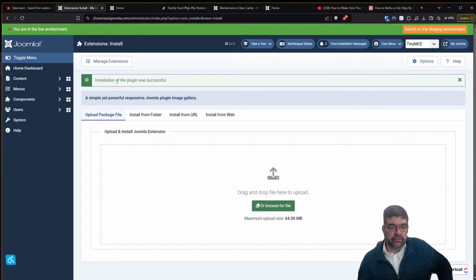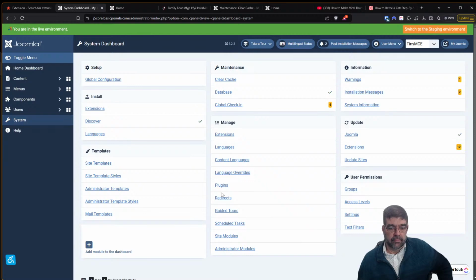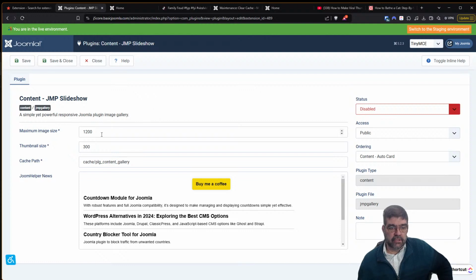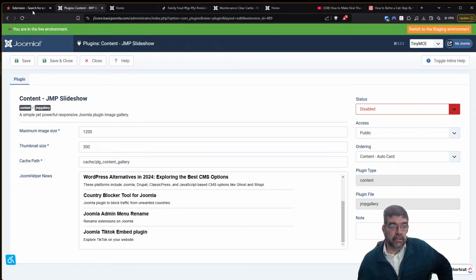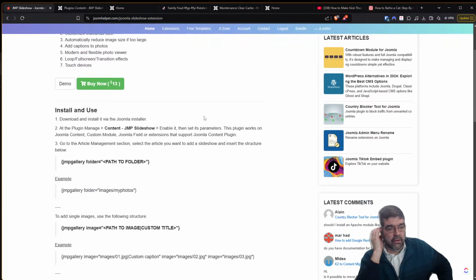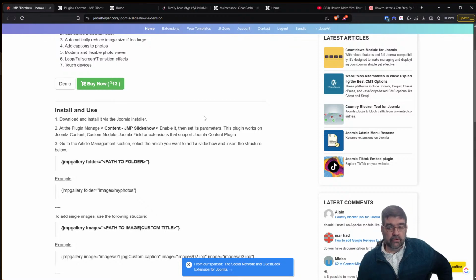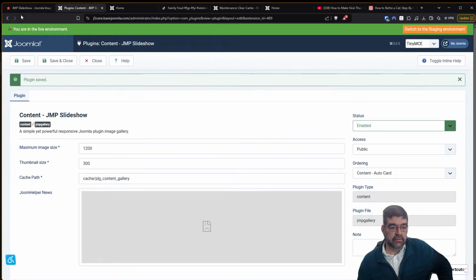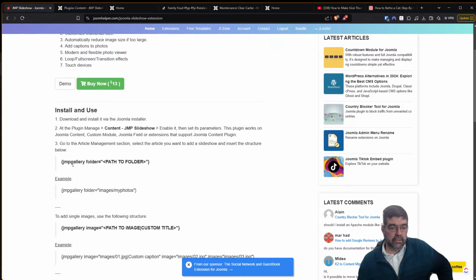All right, I installed it. It says it's a plugin. System, plugins, JMP slideshow, maximum image size 1200, thumbnail, cache path. All right, I guess over here we need to see how to do this. Oh, look at this. Download and install. Yeah, do that. Publish it. I think I just published that. Oh, let's publish it. Okay. Save. And path to folder. Images, my folders. Okay, good.